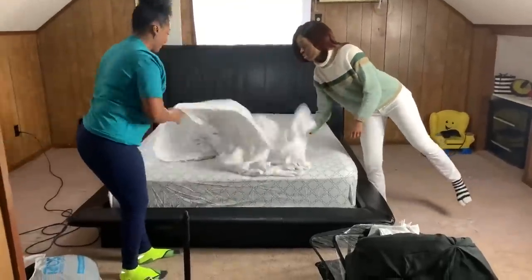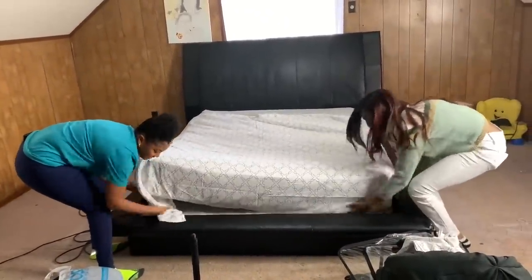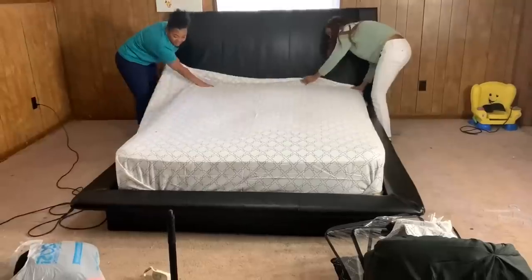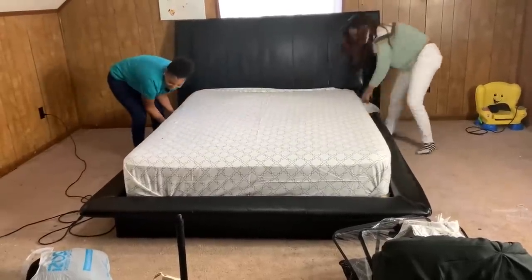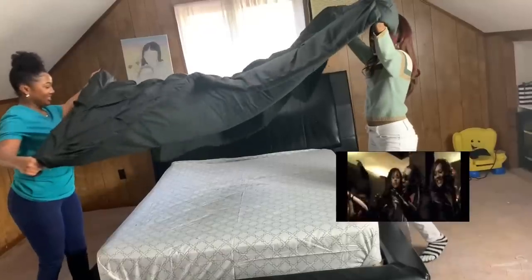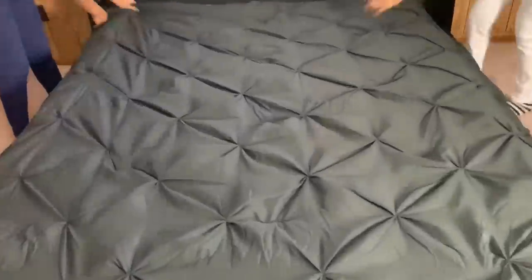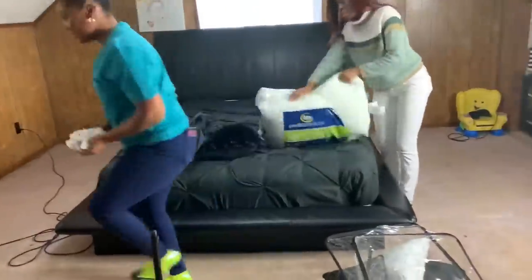Okay, so now I'm going to tuck my fitted sheet. This is a nice technique Dominique showed me. Basically, you want to tuck the bottom first and then tuck the side, and then when you pull it, it's going to be a nice little fold. And the comforter is easy too. All you have to do is put it out in the front and do it like this. Now if you look, y'all better laugh, I swear to God.